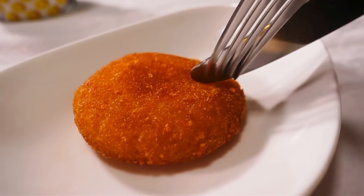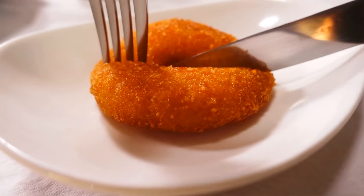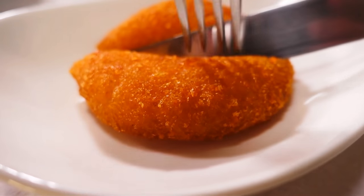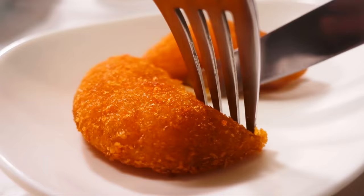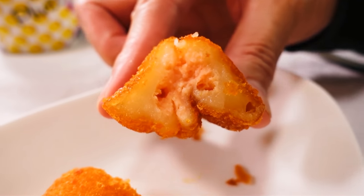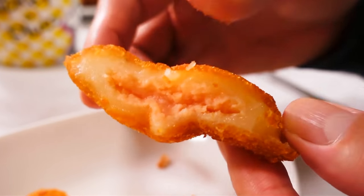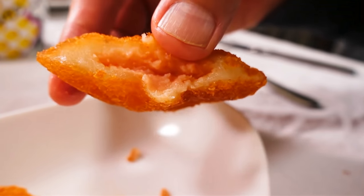I'm gonna cut this in half with a knife just to make it easier. And already I can tell that this is not croquette because it's sticking. Look at that. When I touch it, it's puny puny. I think it's mentaiko. It's sticky and there's something in here. Maybe it's mentaiko. Okay. Well, I can't wait to try this out.